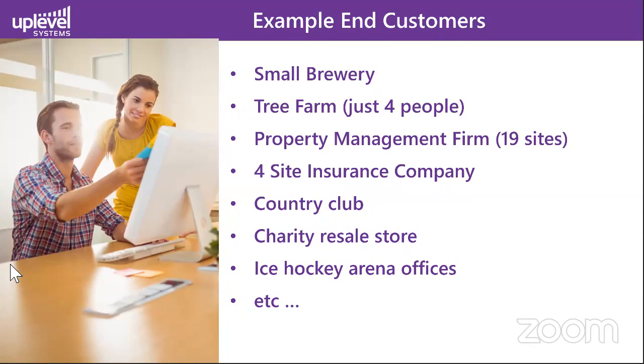To give you an idea of where it's used, it's a pretty good cross section of different market verticals. We do particularly well with multi-site companies, property management, insurance companies, those sorts of things. Our site-to-site VPN is really, really simple to set up. And it's obviously businesses where IT is critical to their operation.